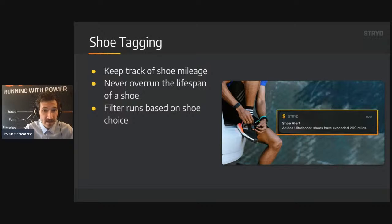And then again, shoe tagging. We can help you keep track of shoe mileage. You can never overrun the lifespan of a shoe again. You get reminders, and you can filter runs based on shoe choice as well.